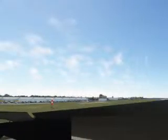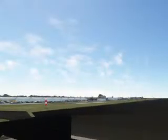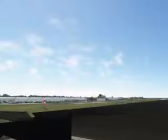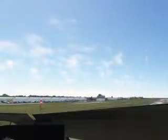Stingray 9 Alpha Zulu, holding runway 22 left, requesting IFR departure clearance to CY. Something is wrong. Give me 1 second for that clearance.